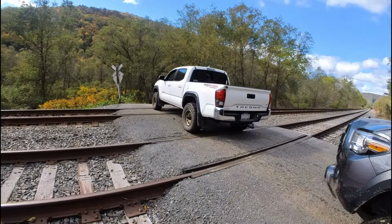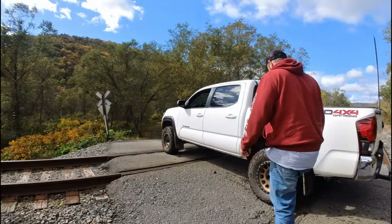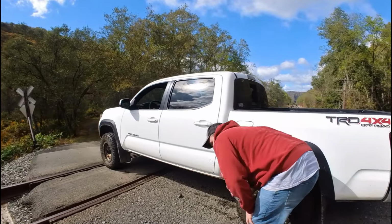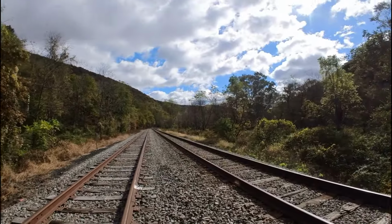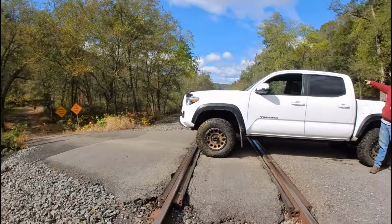This is not recommended. Right? No. No. Let's drive up that thing up there.